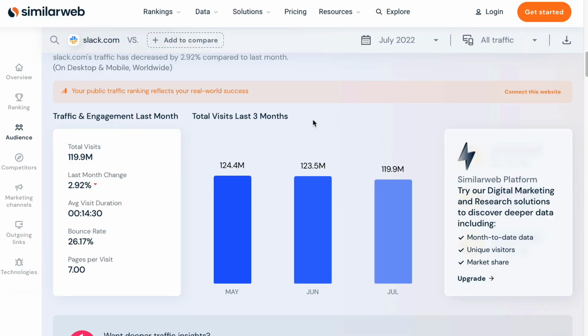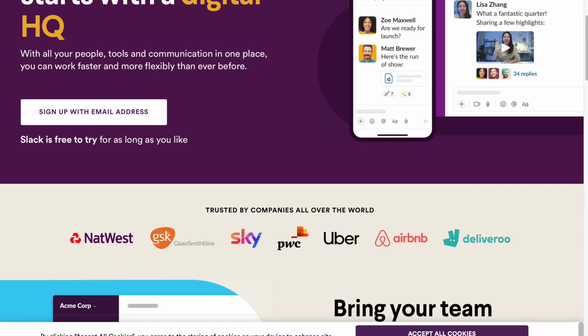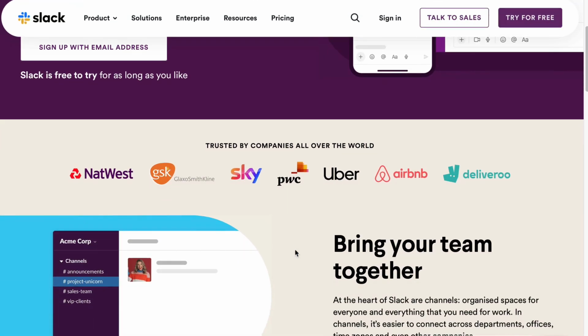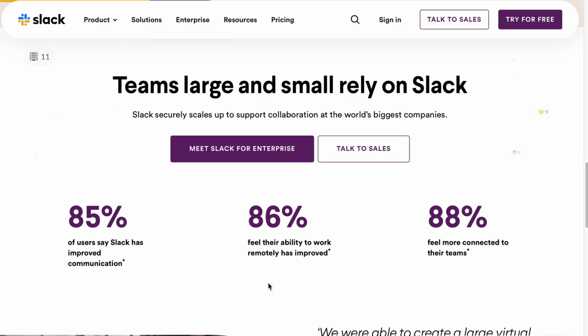Okay, now for one of the biggest traffic sources today, it is Slack.com. It's got over 100 million visits every month. Now, Slack is really made up of multiple communities. So no matter what your niche is, you're probably going to find more than one group of people here interested in that topic.